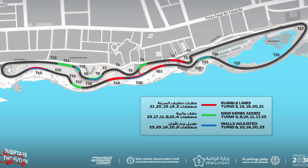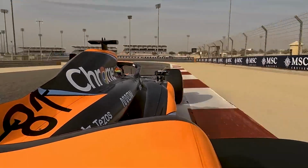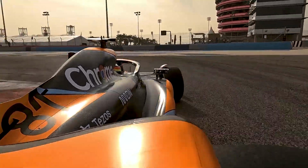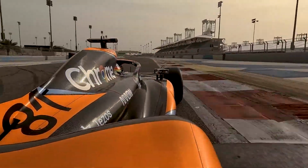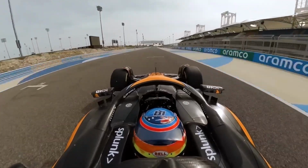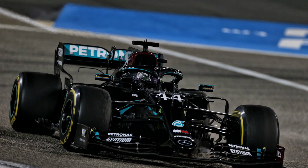Well, you would imagine that because Bahrain has walls at a safe distance from the circuit, that the average speed of the circuit would be substantially higher than the Jeddah circuit, but in actual fact, it's the opposite way around. And how can we see that? Well, let's take a look at the average speed for the fastest ever lap of each circuit.